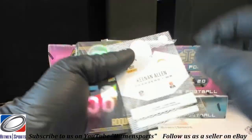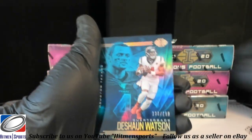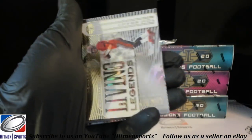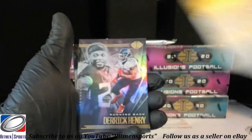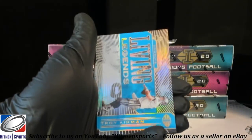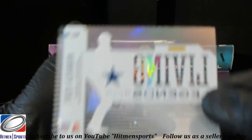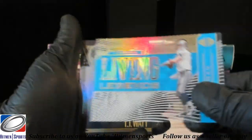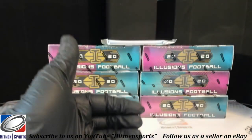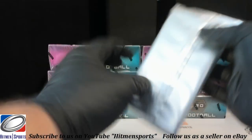Keenan Allen, not numbered. Deshaun Watson out of 199 for the Texans. Tom Brady. Trey Lance... Troy Aikman. That one's out of 299. Troy Aikman out of 299 for the Cowboys. All right guys, that was box two. Let's see what our encased card is.